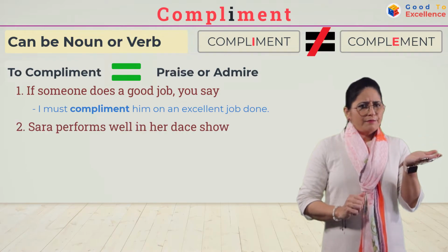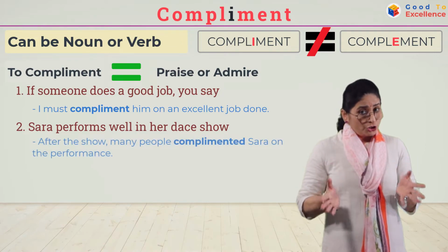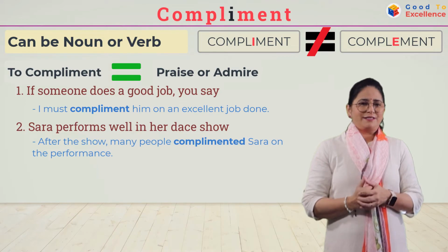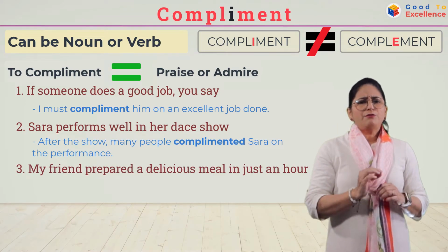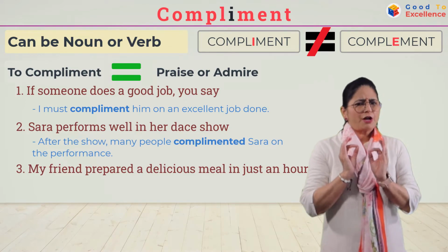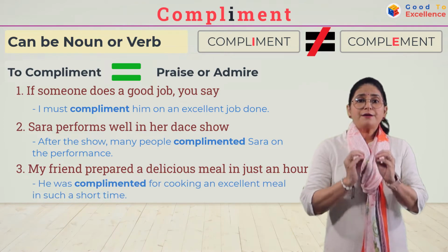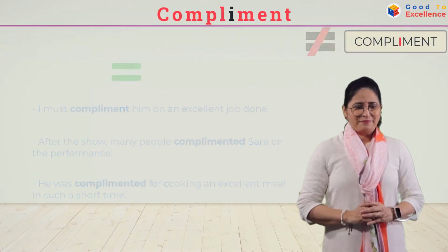My friend Sarah performed well in her dance show. So, after the show, many people complimented Sarah on the performance. My friend prepared a delicious meal for all of us in just an hour. So, after the meal, he was complimented for cooking an excellent meal in such a short time.